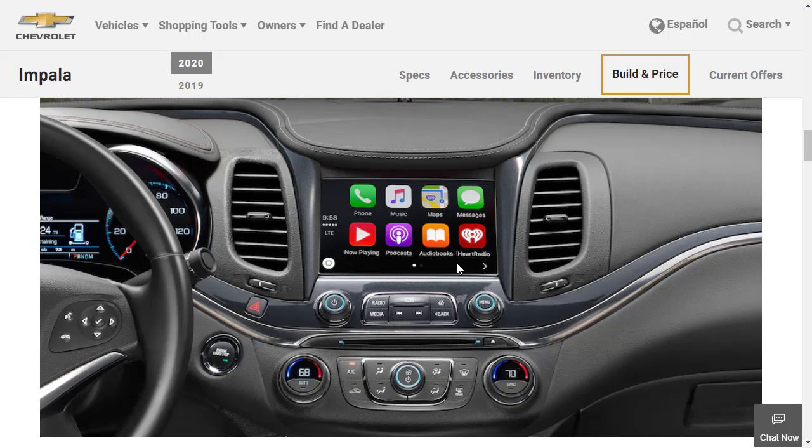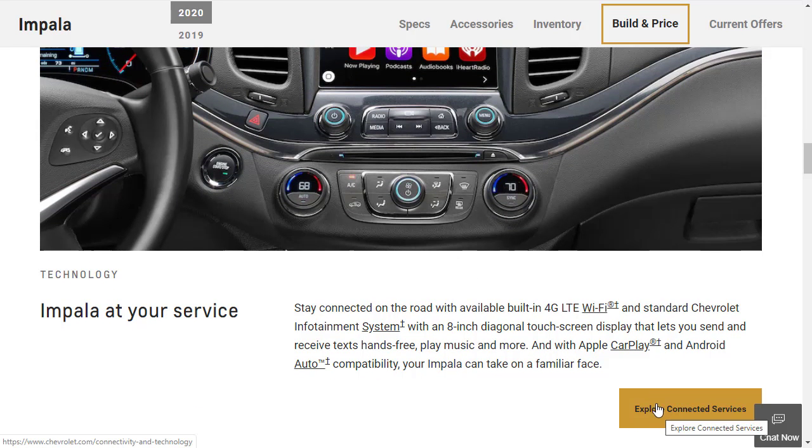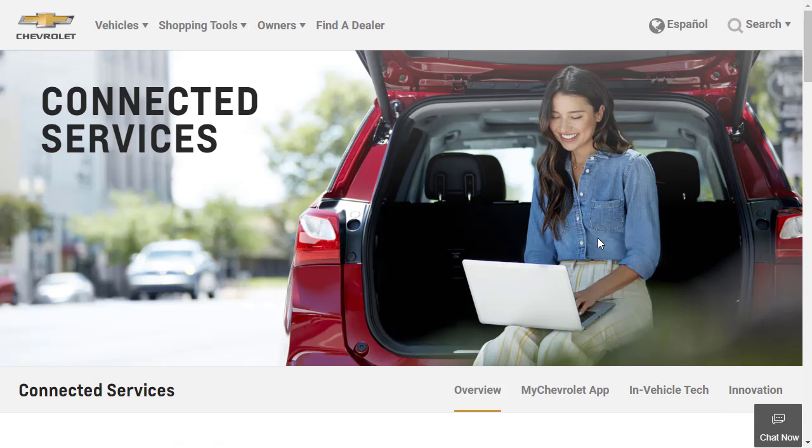Real fast before you do the build, let's find out a little bit more about this technology with the Chevrolet infotainment system. They say explore connected services. Let's do that real fast. Since they don't tell us a lot, Chevrolet does not have a lot of information about this Impala. So good thing I had a great intro, so we know all the standard features, because boy, they sure didn't get into it. But let's explore those connected services a little bit, and then we'll just jump into the build and price right from there. Promise. Okay, so what is the connected services all about? It's probably not much, because the slider on this page is really huge, so that means they don't have that much to say. But let's just dive into it, I guess, really fast.